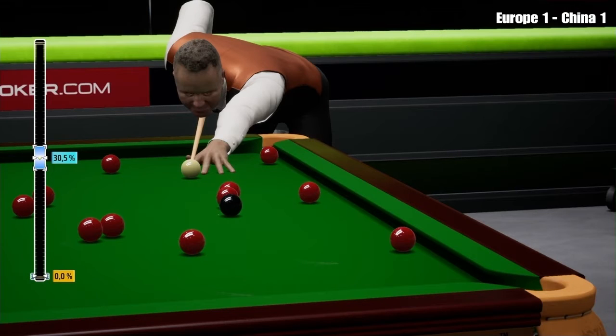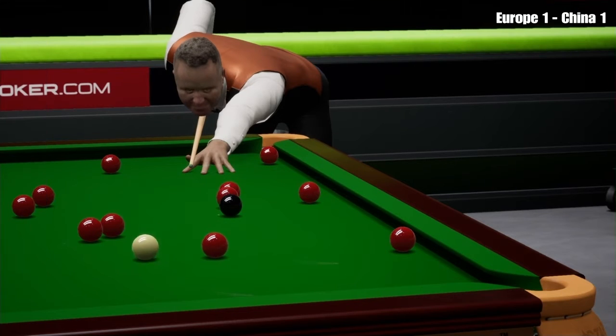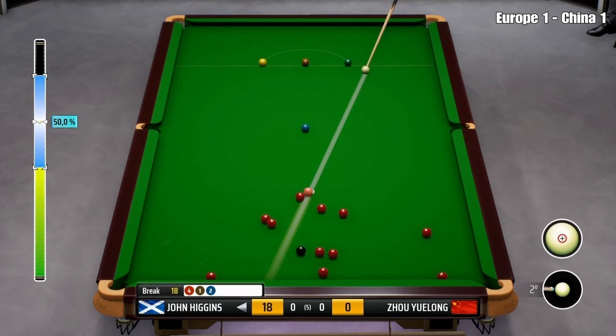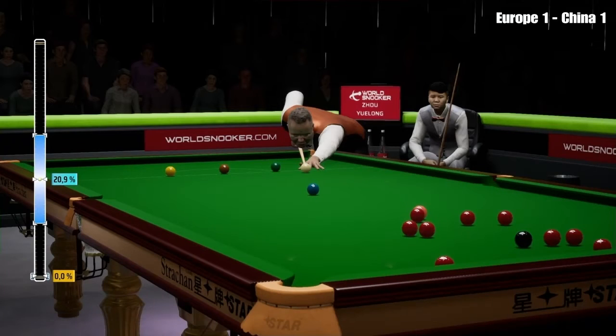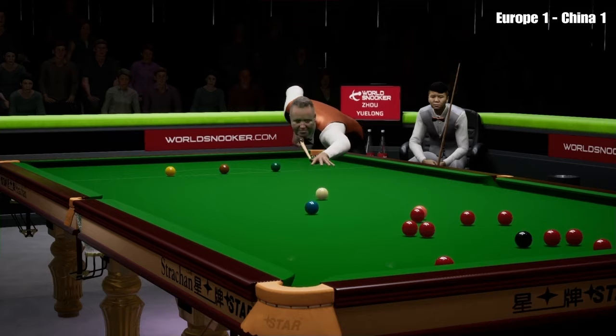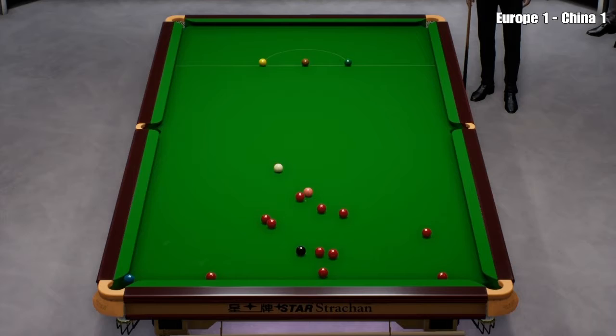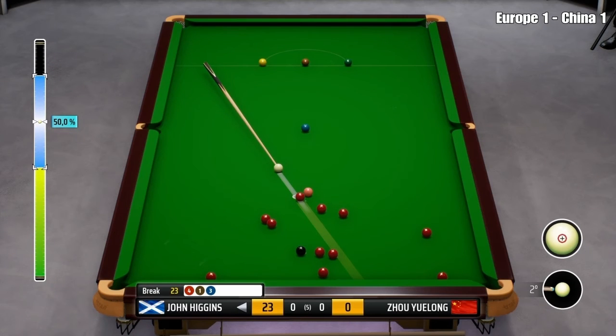Seventeen. He's going for it. Oh, that's right out of the top drawer. That's great cue ball control. Excellent position. 18. Well, I'm not surprised he's taking on the long pot here. 23.